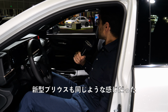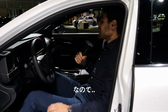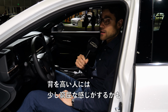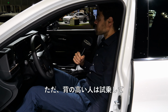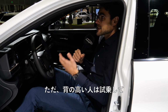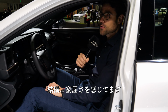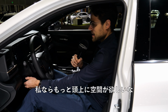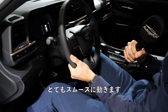And that's something that was kind of similar in the new Prius. So I'm not sure. It does feel a little bit cramped in the headroom when you're tall. When you're shorter, it won't be any problem. But for tall people, you have to take a test ride and see if that still fits. For me, I would say it feels too claustrophobic already. I would need more space above my head. Steering wheel here with many... Oh, it's a very smooth function, although it's still a prototype vehicle here.